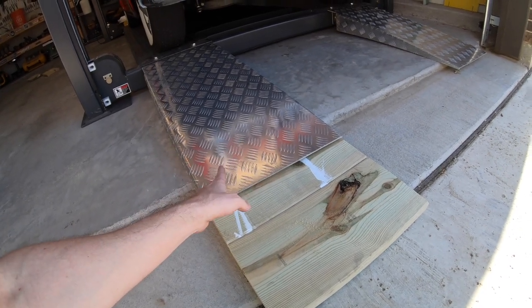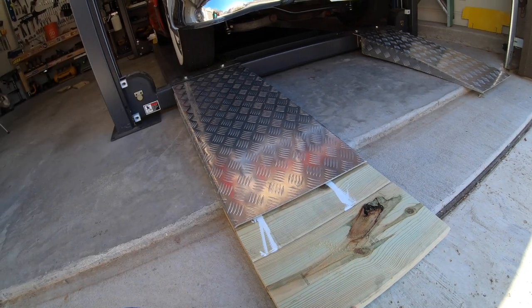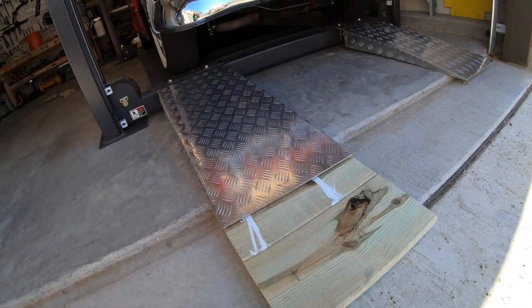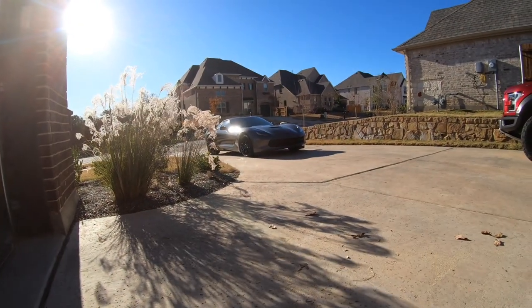So what we're gonna do is back the Corvette up, and that way the drive wheels will be up on the ramp, front wheels will, if anything, push the boards towards this lip right here, and then they won't go anywhere, and we're not gonna risk falling on the ground. And we'll see if he can get up on the lift.